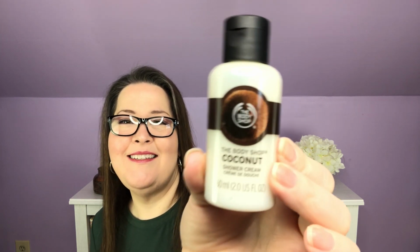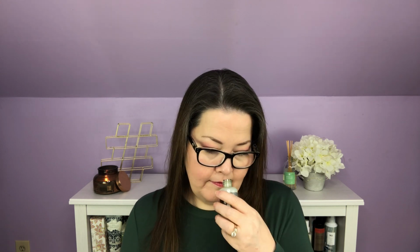And 22, we have the Body Shop Coconut Shower Cream. So coconut shower cream. So this is a lot of soaps and bubble bars and hand lotions and body lotions. That's what I love. Oh, it smells so good. Yes, you can win me over with almost anything that you send coconut. I always have to throw that almost in there, you know what I mean?